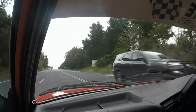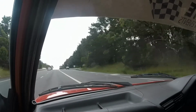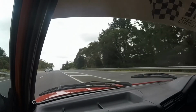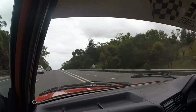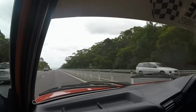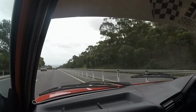So yeah, not too much to say. I think that the next run will probably be the last one, so we'll stick around for that. Might go for a beer. I've got a couple of mates here as well that are racing. One, Taylor, is actually running right behind me in the order.